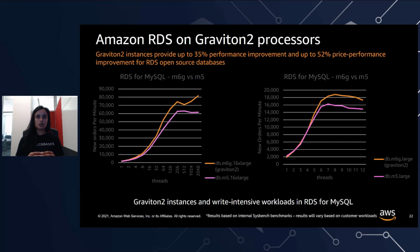Graviton2 is custom built by AWS using ARM processors, and these processors do provide some better price performance than the predecessor instance types. And these graphs do show that. So the graphs are based on internal benchmarks that compare the performance of M6G Graviton instances on RDS against M5 Intel-based instances on RDS. The way to read this graph, on the x-axis, you have the number of threads. On the y-axis, you have the orders per minute.